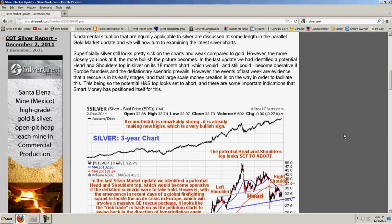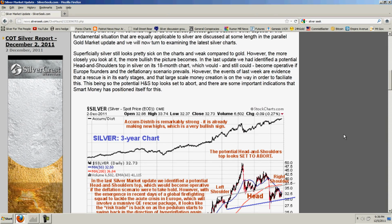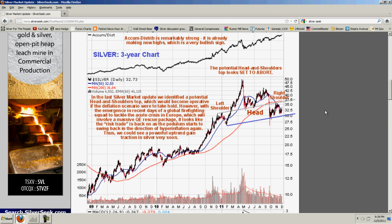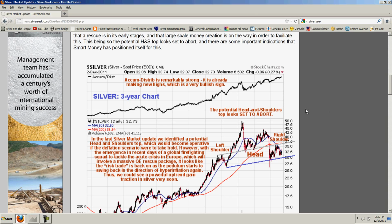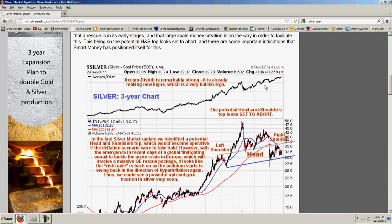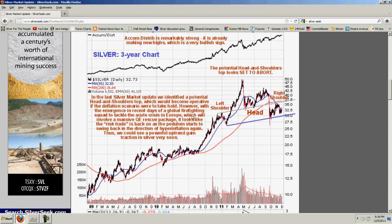This being so, the potential head and shoulders top looks set to abort, and there are some important indications that smart money has positioned itself for this. Now he shows you the 3-year silver chart, and he's pointing out first of all that accumulation distribution is strong. It's making new highs. This is this top up here, and in the middle he shows that he'd identified the head and shoulders tops. These are the heads and these are the shoulders.